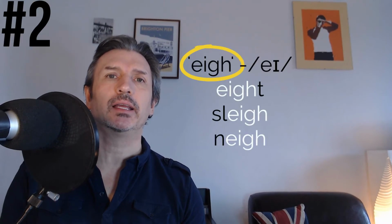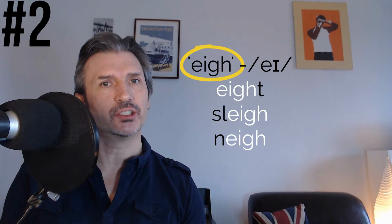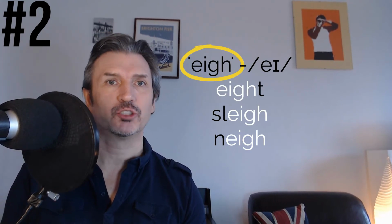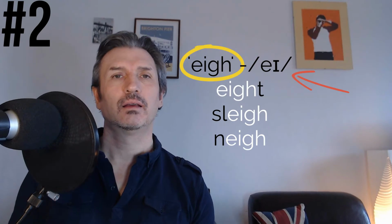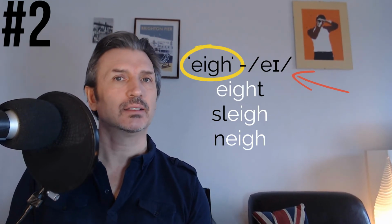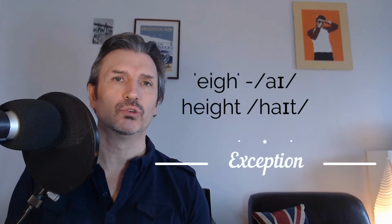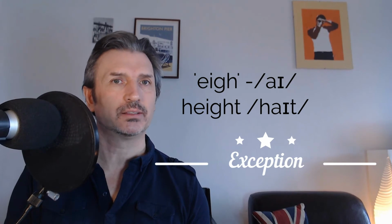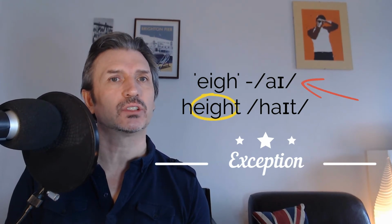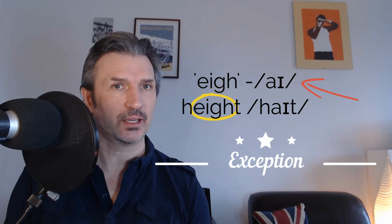Next is the EIGH spelling. And again, the GH is silent, and it's pronounced A, like in eight, sleigh, and neigh. Now the exception to this rule here is the word height, because height is pronounced I, although the spelling is the same.